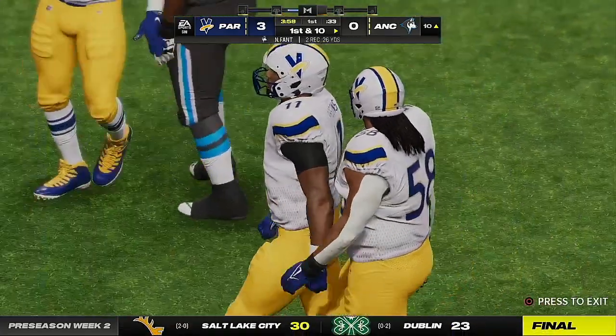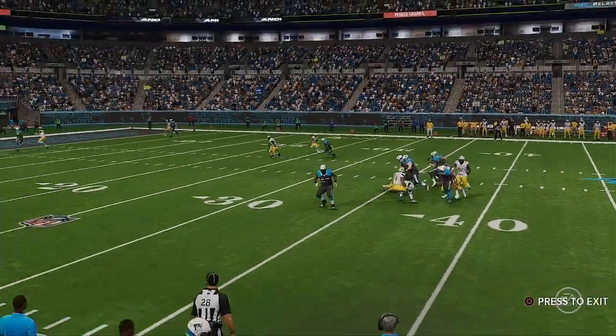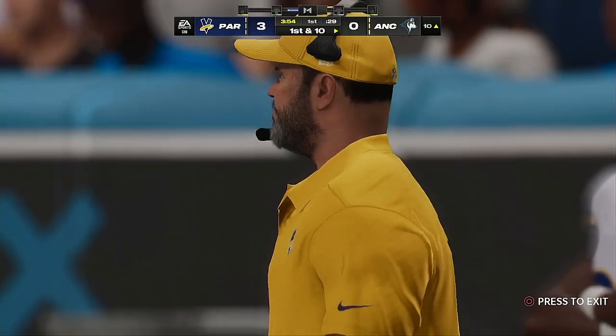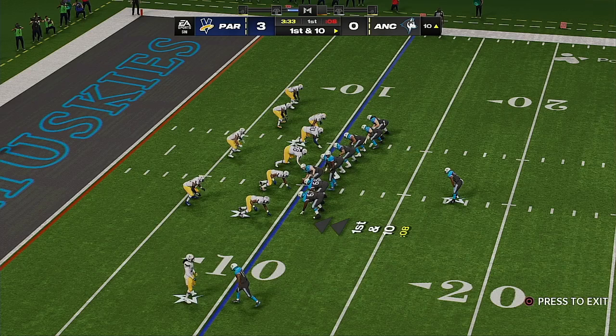Excellent pickup of 20 yards. It's a well-designed play here. Three wide receivers in the formation. They're all going to run deep routes to put pressure on the safeties. And then they let their tight end cut his route off a little shorter and work toward the middle of the field. That's a difficult route to try to defend.